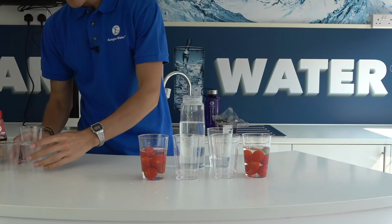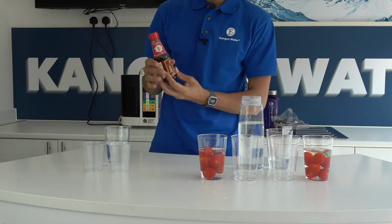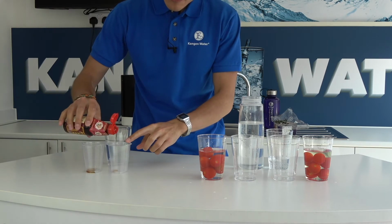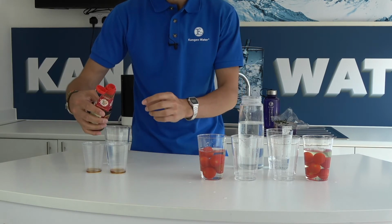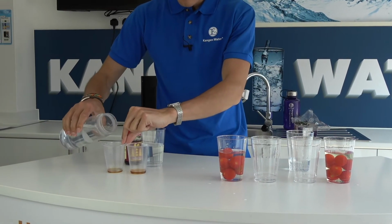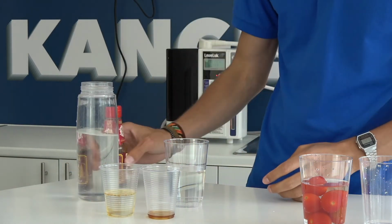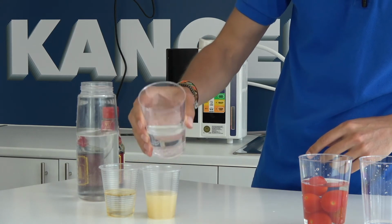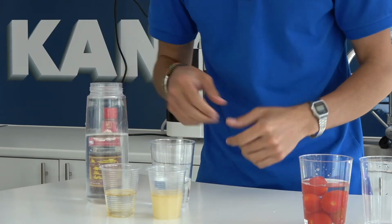Just now, please draw your attention to these 2 little cups. I have pure sesame oil in my hand. Basic science: what happens when oil and water come together? They don't mix, they separate, right? I have tap water here. As you can see, it separates, it always floats. And this is Kangen Strong 11.5. As you can see, it's milky, it emulsifies the oil.